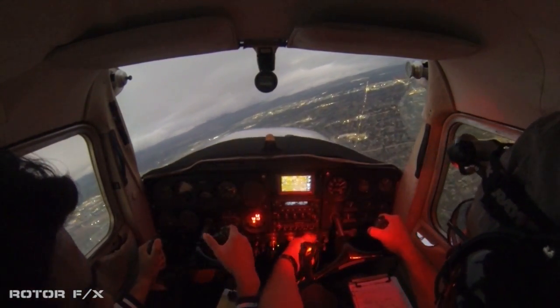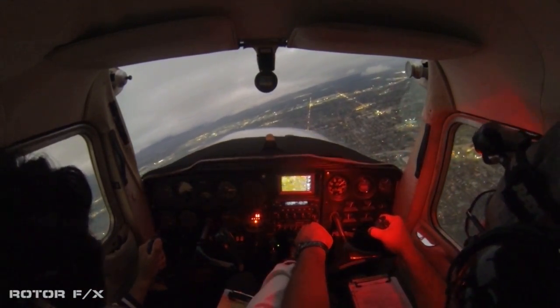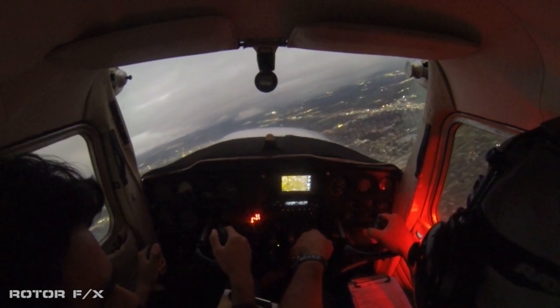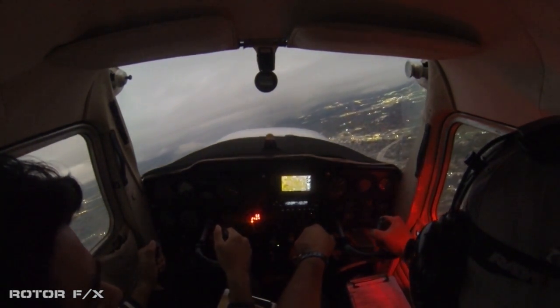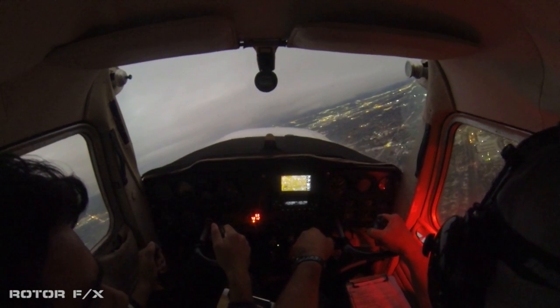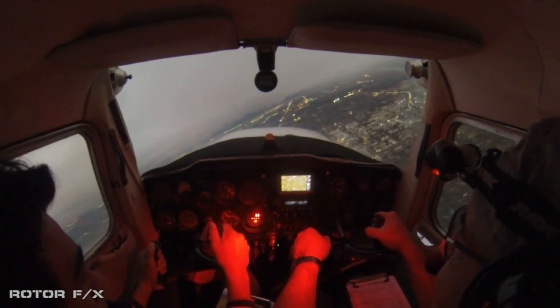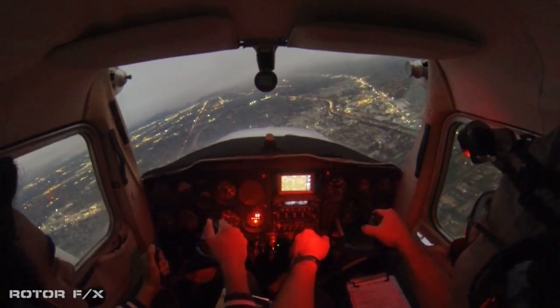Pull the flaps up, all the way up. All the way up? All the way up. Very good. Very good. Push the nose down. There you go.